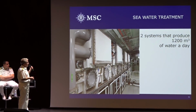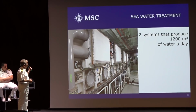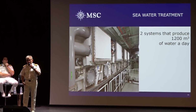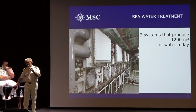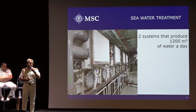This is one of the seawater treatments. Specifically, this is an evaporator. The evaporator uses all the waste heat of the engines to produce fresh water. It is a very long process, but that big heat of the engine, instead of being wasted into the water, is utilized to produce fresh water.